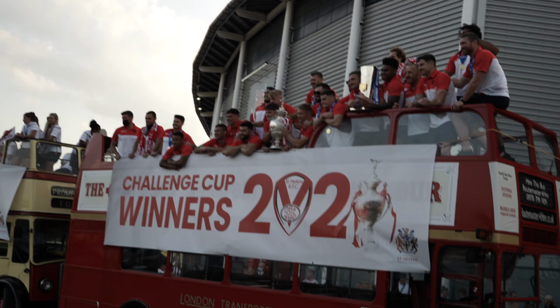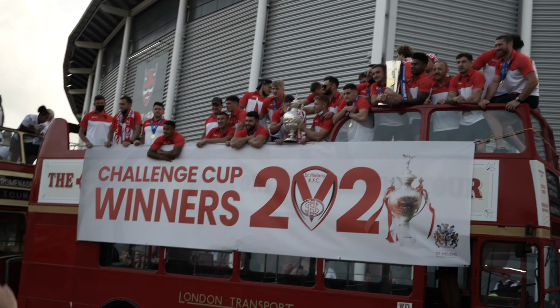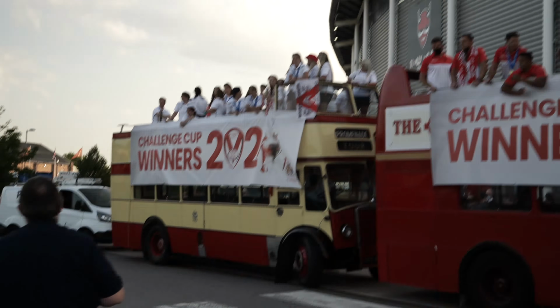And finally, after a two-hour parade, we made it back to the stadium for one final photo shoot. Well, we're just leaving the stadium, and once again, it's been another great event.